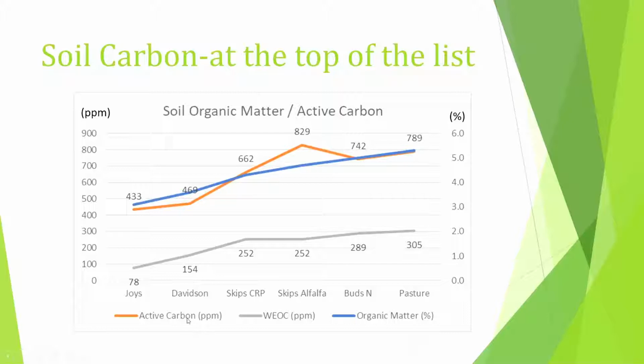There are 2 measures of active carbon. In the orange graph, this is the permanganate carbon done by our Cornell Soil Health test, and the gray line is the water extractable organic carbon from a carbon analyzer. But they follow the same trends. As organic matter goes up, so does your active carbon. So that's a very important thing, and the better the soil, generally you're going to have a higher pool of active carbon.